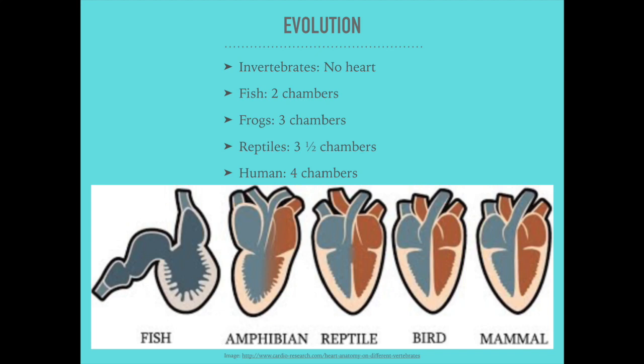A transitional organism from water to land is next in evolution, frogs. Frogs have a 3-chambered heart in order to keep oxygenated and deoxygenated blood apart in the 2 atriums. Reptiles follow after frogs with a 3.5-chambered heart. That half chamber is a small septum.